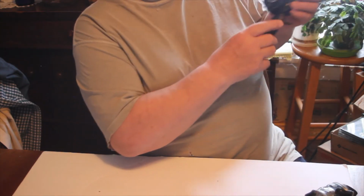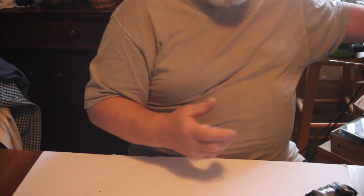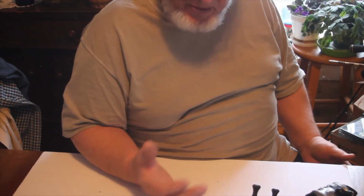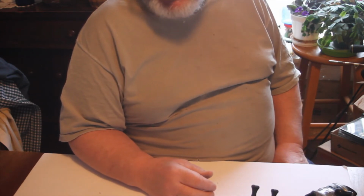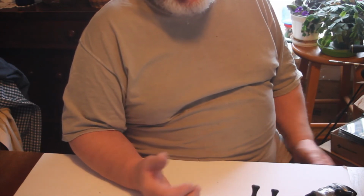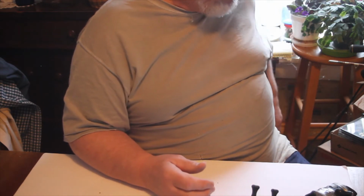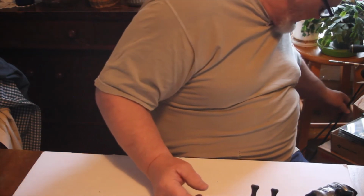I use a closed face reel or an open face reel, and that's what I learned on, and I don't know that I'm reluctant to learn a new one, but I'm a little too old to learn and get all new gear like that.